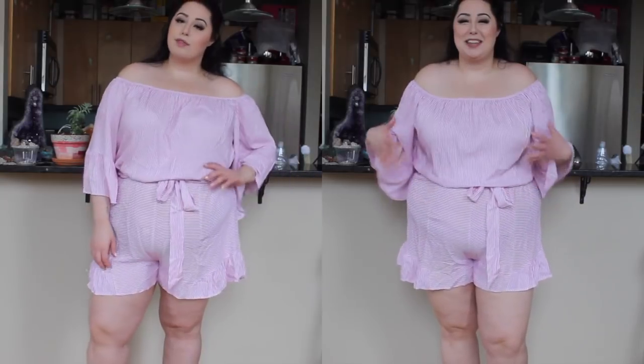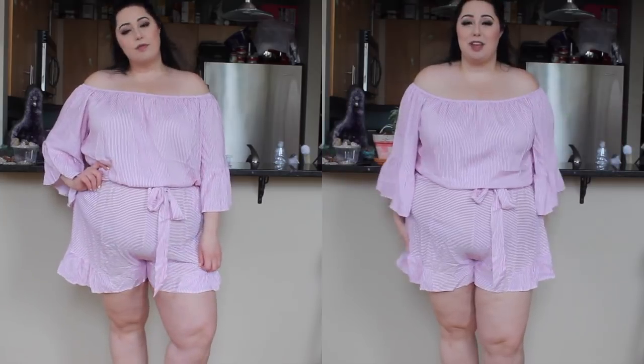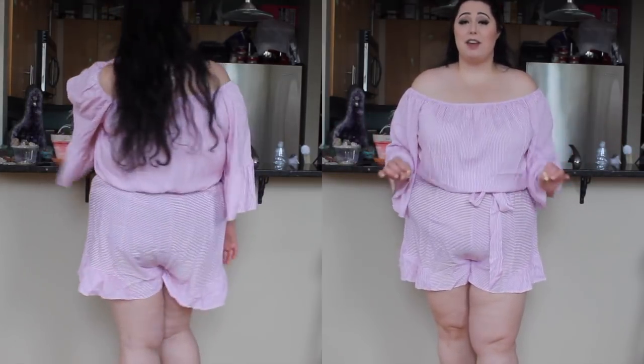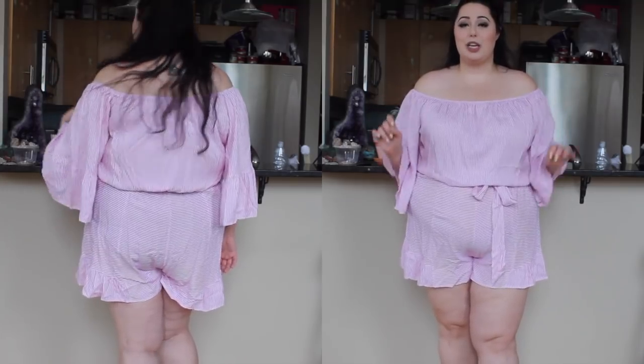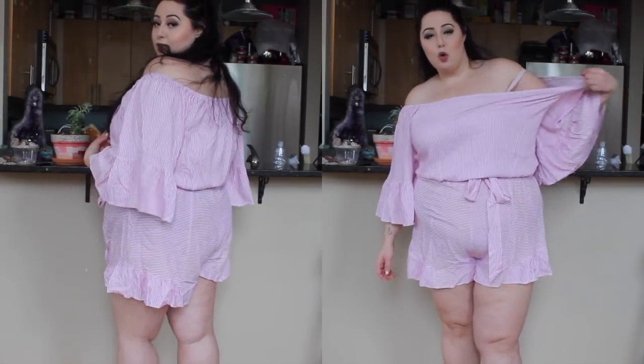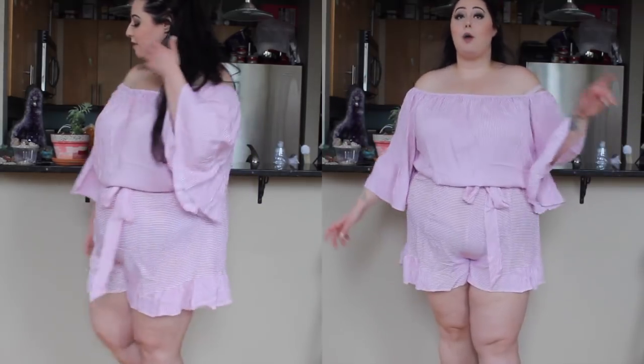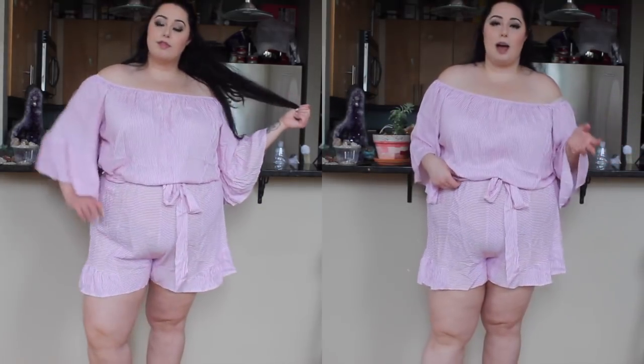Okay, how cute is this romper? I am absolutely obsessed with it. First and foremost, it's a size 3X, but I definitely feel like this is really, really generous. There's so much stretch. It's also made to be super billowy. However, here's just the one thing that I would change about it.